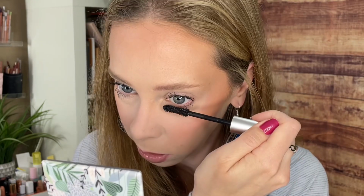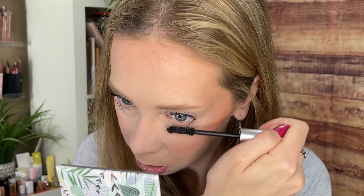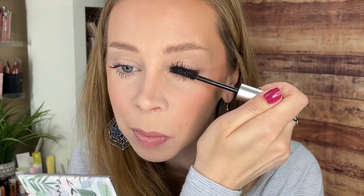Like, yes, it is coating everything, but it's also making a big mess and making things stick together. Yeah, I'm not loving this. I mean, I like the way my lower lashes look, but I can achieve this look with other mascaras that aren't quite so clumpy and messy.